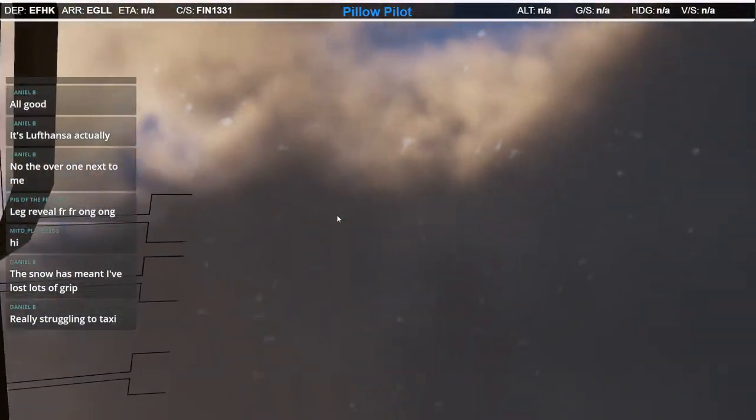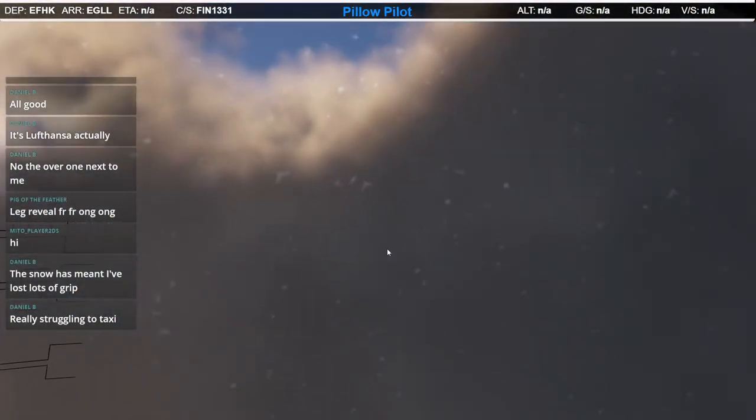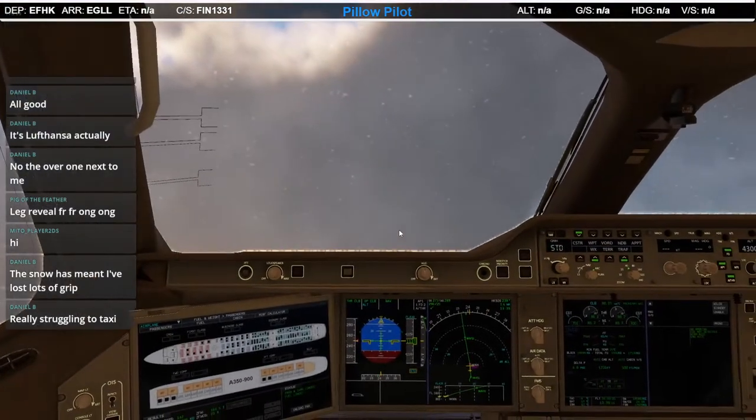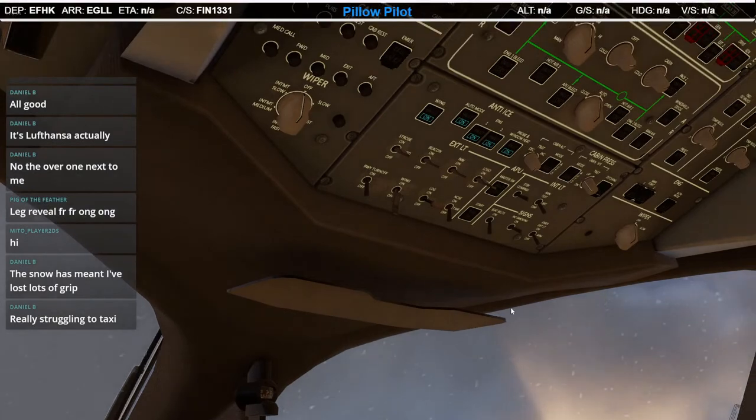Look, ice bits. I don't know if you can see that. See that forming on the screen there. There are some ice particles sort of coming over. So we have got the window heat on to help us there.